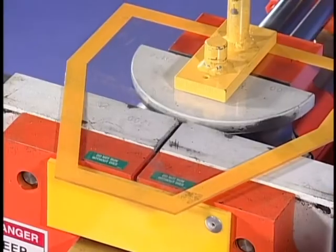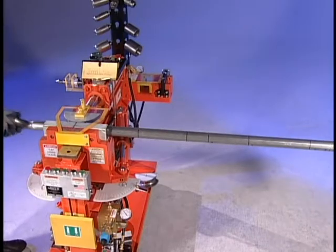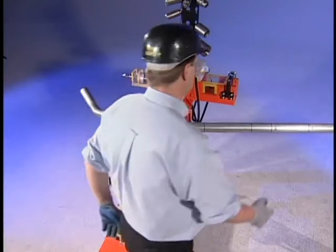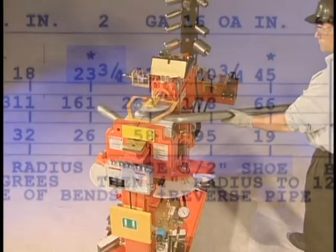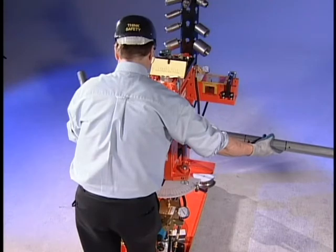We then snug the pipe at the second centerline mark, 18 inches. Rotate the pipe to 311 degrees and make the bend to 32 degrees. We'll remove the pipe because the card informs us to use a half shoe on the next bend. Once the half shoe is installed, we snug the pipe at our third centerline mark.